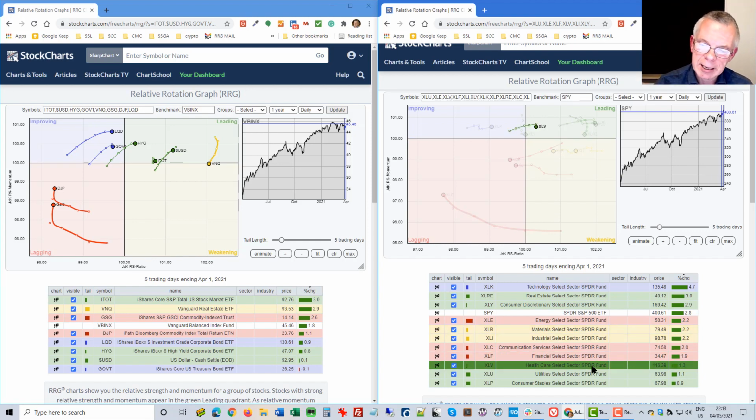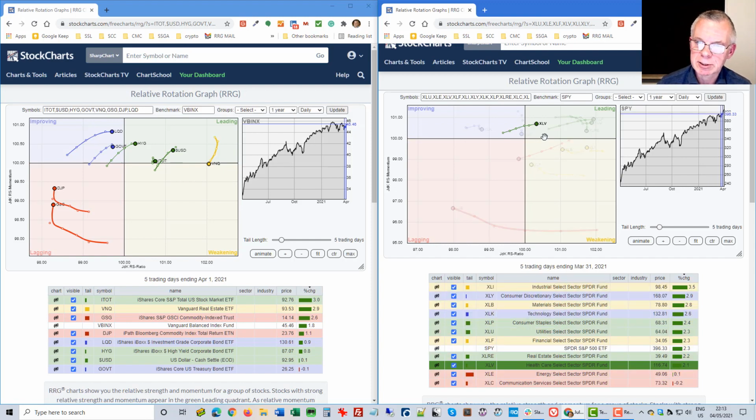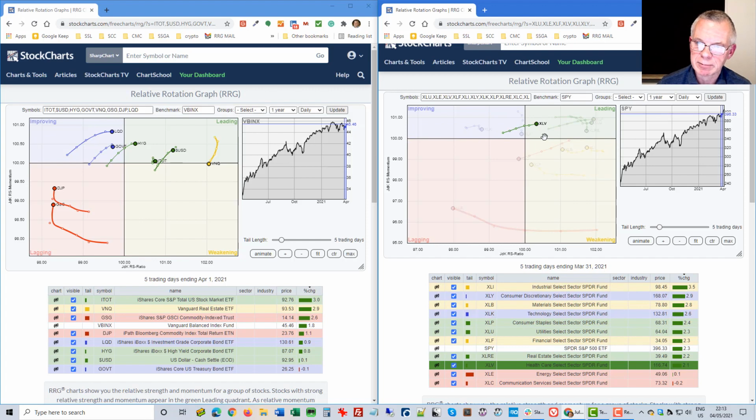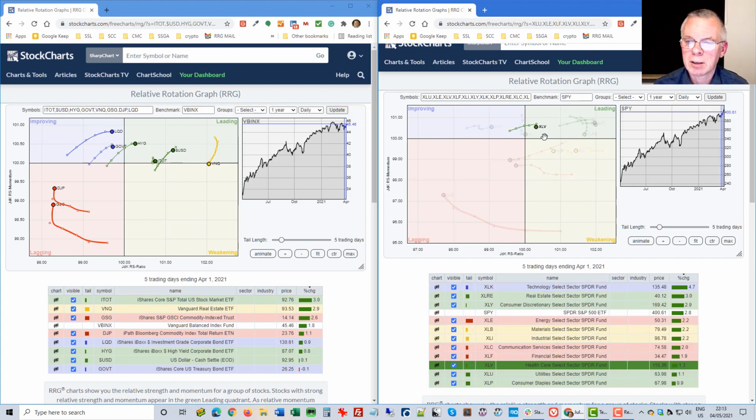Healthcare had an up week, 1.3, well below the benchmark. Lost a little bit of momentum, as you can see here. This was the first 4 days, and then we rolled over on the Friday. So better part of the week it was good, and then on Friday we rolled over.